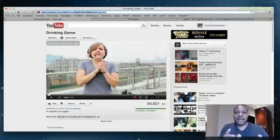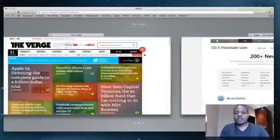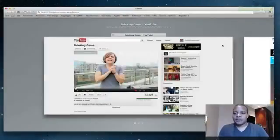Also, I do love the new tab interface. I can just pinch in and scroll through the different tabs if I want to, just like so. It also has a little button right here to activate the tabs if you want to.